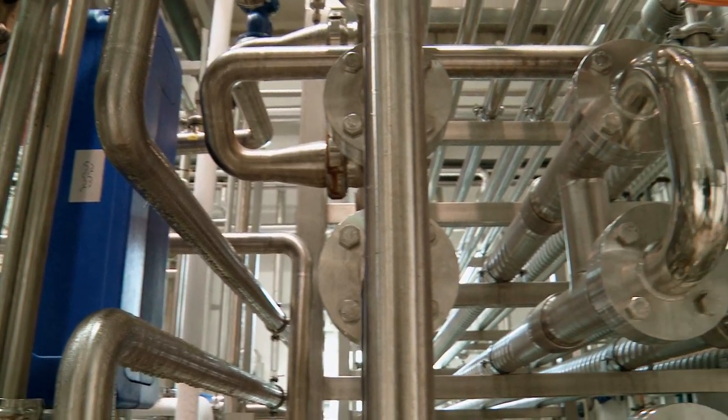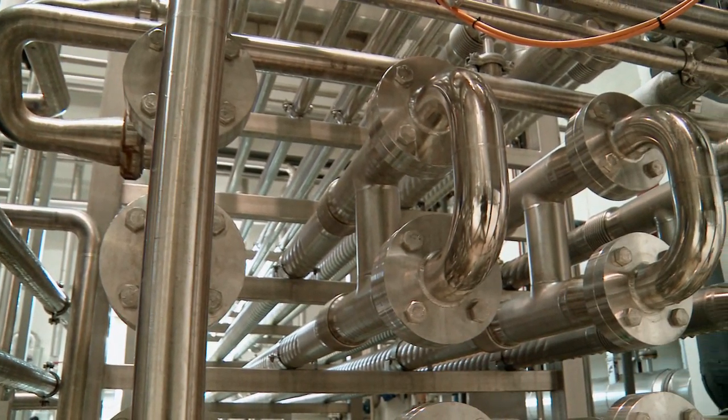Offering a broad range of heat exchangers and other technologies means I can always recommend the right solution for each customer's needs.